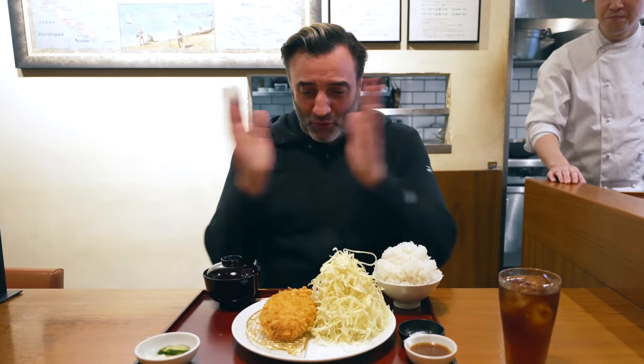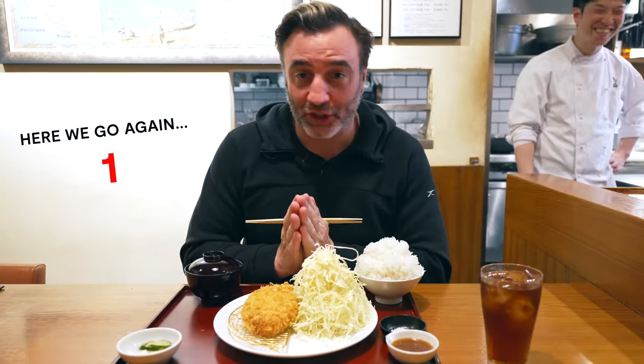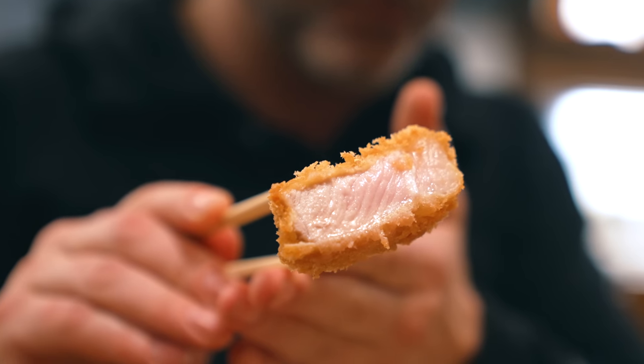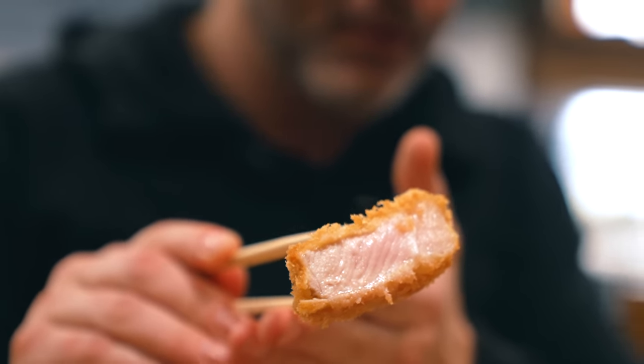To be completely honest here, I feel like a little kid in a candy store. Thank you. Let's go for it. The traditional. Oh man, it looks so beautiful. Cooked to perfection, slightly pink in the middle. It's not undercooked, it's cooked exactly how you want it. Okay, here we go.